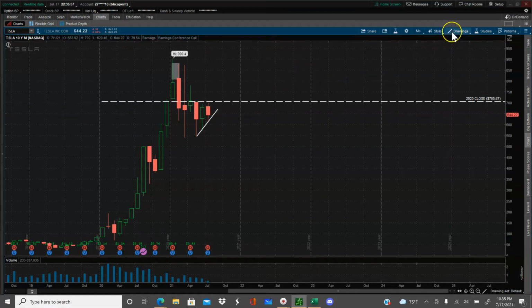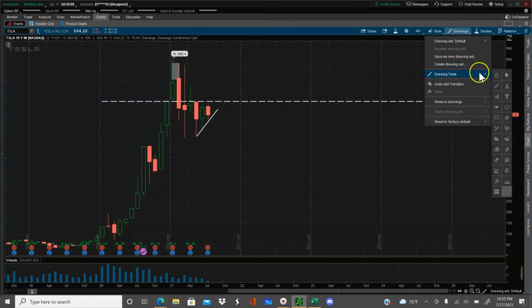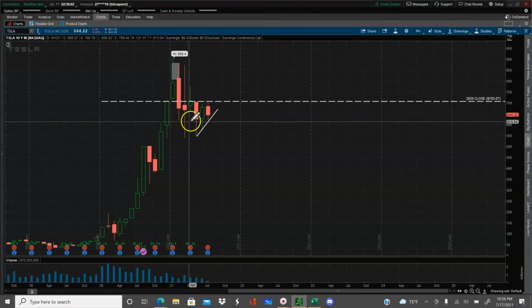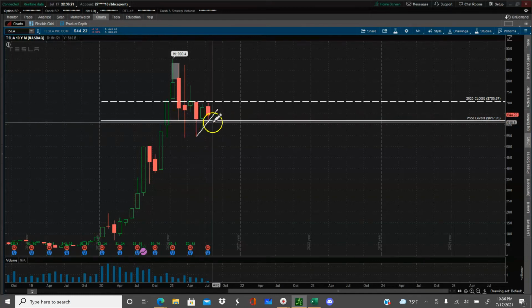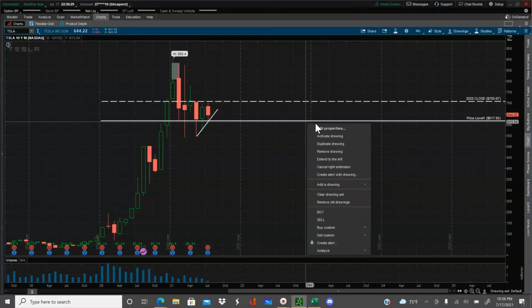But as far as the majority of that range bound price action, I would watch between 705 and 616. So low 700s and low 600s is where I would pretty much be watching Tesla. That's pretty much where the majority of the price action has been for the year 2021, as you can see. So as long as the price remains inside of that range, in my opinion, sentiment isn't changing.